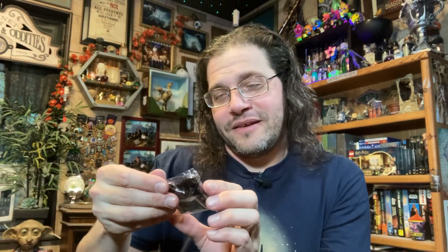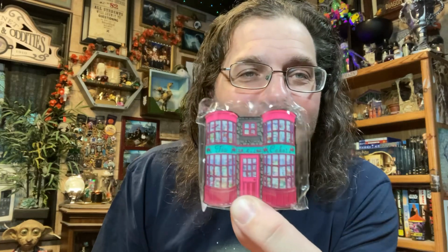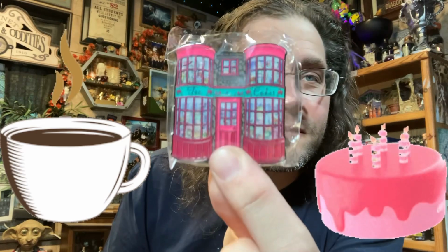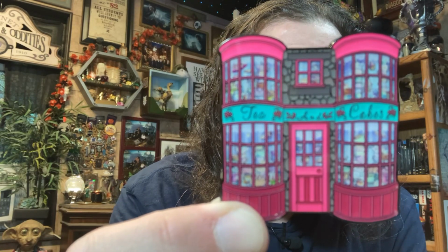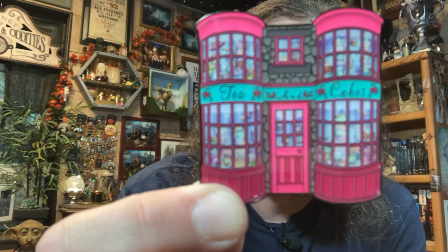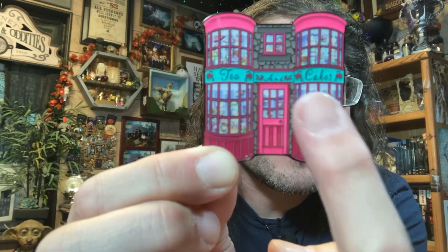Oh, this is our pin. So I guess we know what the pink house is now. It says tea and cakes. So I guess we could take it out of the package so you can get a better look at it. Big, chunky 2-class pin. It's very cool. And yep, tea and cakes. It's not focusing, but just trust me, tea and cakes. So some sort of tea house. Is it Madame Malkin's? I don't remember the tea house.